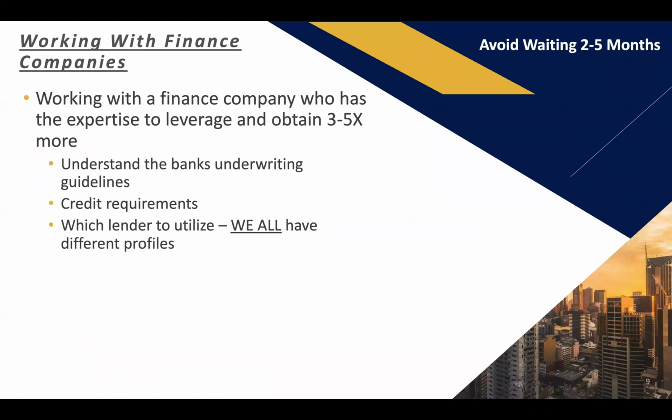Now, working with a finance company is something that we really highly recommend. Why? Because they have the ability to leverage and get you 3 to 5 times more versus you going to the bank directly yourself. They study the banks, they have relationships, they know the credit requirements, so they know where to go and what's needed, and they can get you multiple approvals.